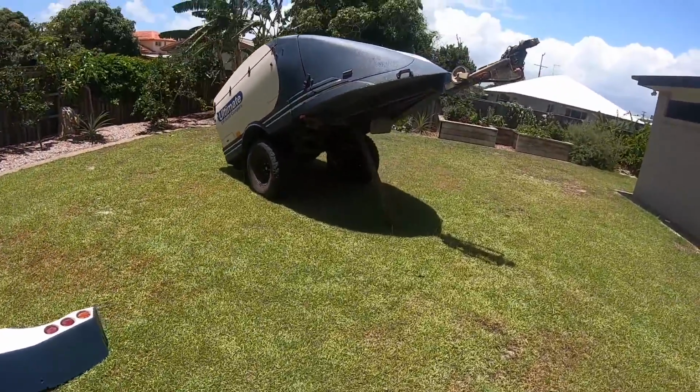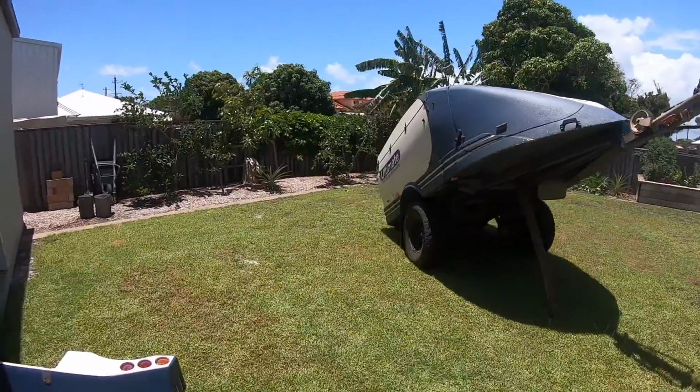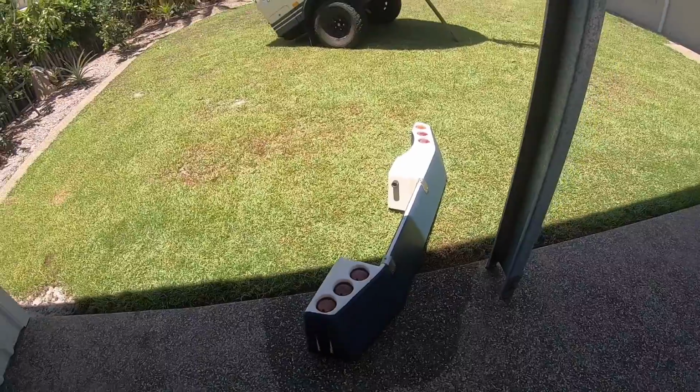Cleaned the bumper bar, gave the underside a really good pressure clean. So give that a day to dry, and I'll get into it tomorrow.